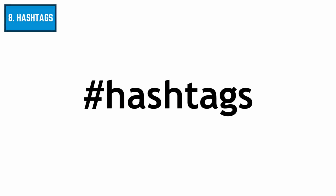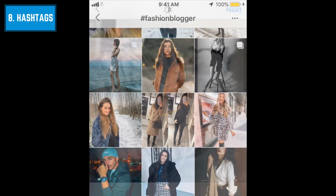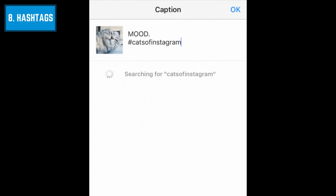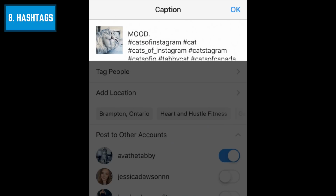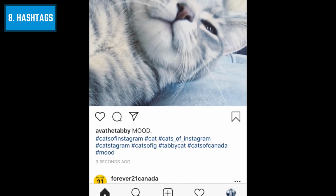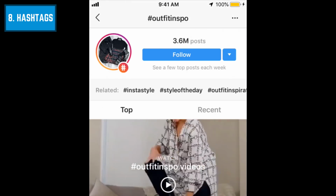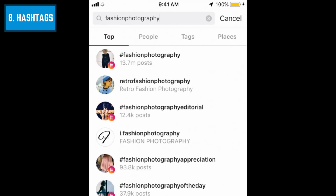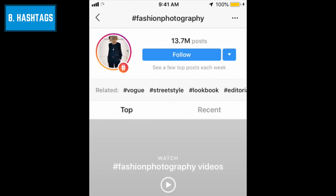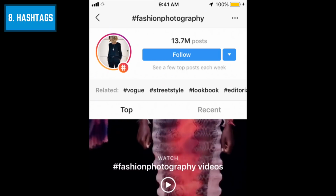Tip number 8 is all about hashtags. You knew this was coming, right? Hashtags are an important tool that will help your post get seen. You should be adding several hashtags at the bottom of your caption on all of your posts. Find out what hashtags are popular in your area or related to the kinds of photos and videos you post. For example, some popular hashtags for people that post about fashion include hashtag outfit inspo, hashtag outfit of the day, and hashtag fashion photography. You want to use the right hashtags so that people who are interested in the topics you post about can find and follow your account.